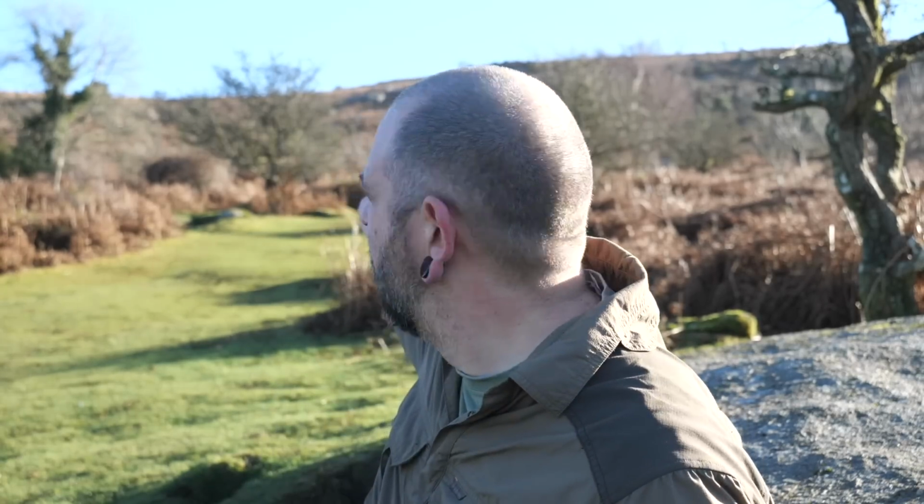Reached a point here where I've camped down that way before. I've also camped down that way before, which I think was my first ever trip to the moors. Beautiful view here actually. I'm going this general direction to Haytor. There's a quarry there and some other tors. That's the general direction I want to kind of loop around. So I think I've got to go up and over and round. So yeah, more hill climbing.